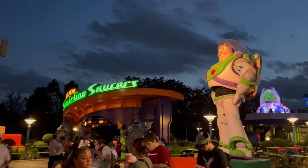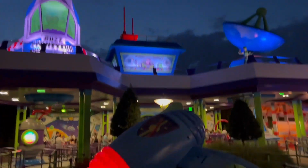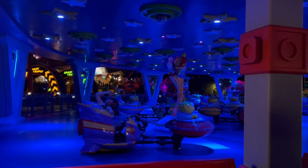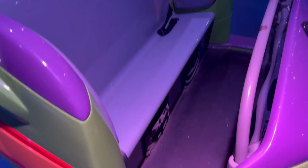Now let's test Alien Swirling Saucers. All the Buzz toys back here. Here's the bench seat. No problem whatsoever, just one big belt. The belt has plenty of room for you.